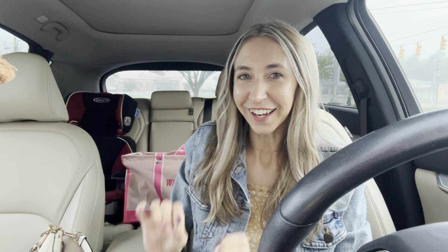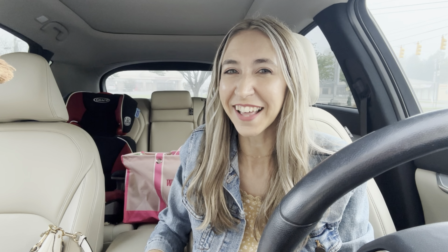We're outside of CVS this morning. I got a CRT for $20 off of an $80 purchase. If you guys aren't checking your emails from CVS, definitely check them because that's where I've been finding those coupons. So check and see what you got. Let me know down in the comments below. We're going to see what deals we can pick up here today.